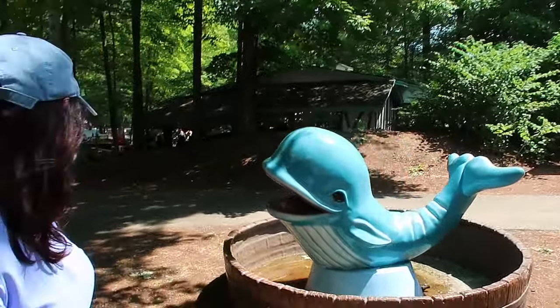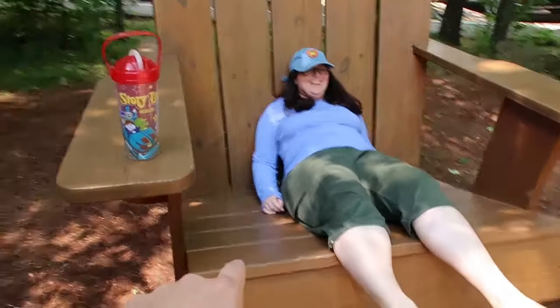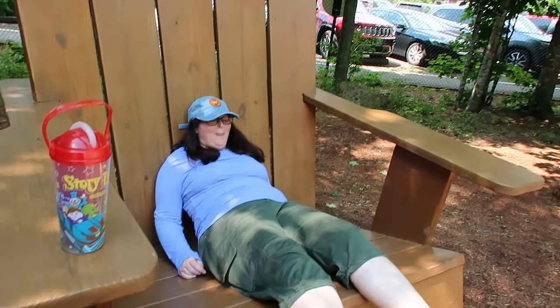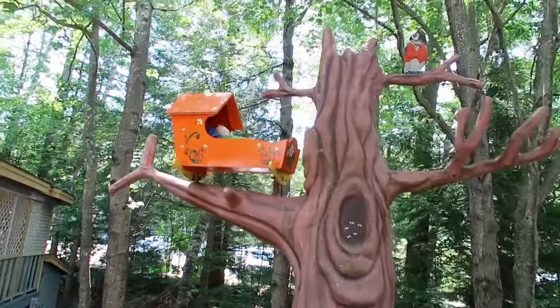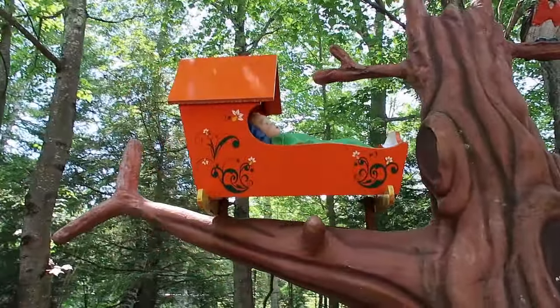Well. They have a giant chair you can sit in that says Storyland 2021. Crystal didn't realize how far back the chair was, and she literally fell. She just flopped over and rolled backwards. This is not a safe place for a baby. Not safe whatsoever. Bring him down from that tree.